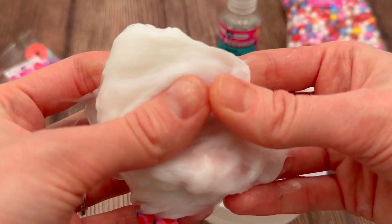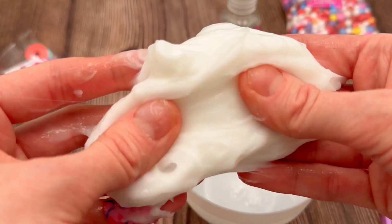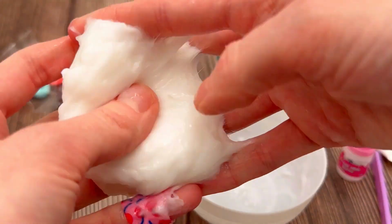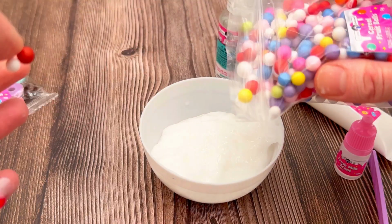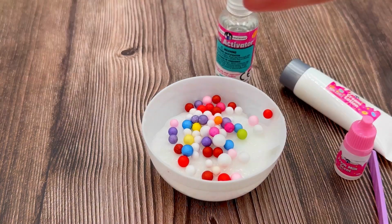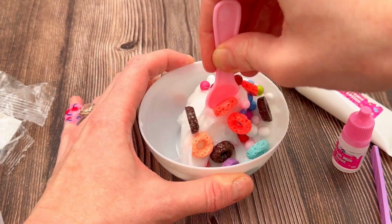And now we're gonna add some cereal pieces to it so that it looks like our milk and cereal. Which one should we put in this bowl of cereal slime? I know, how about we just do both? Why not? Let's put in the small round cereal bits and the Fruit Loop ring-like bits. It's so colorful. Look at that. Now let's mix it all together.